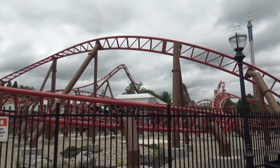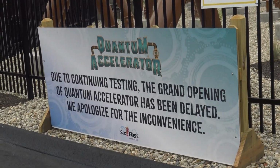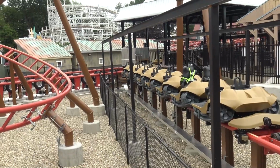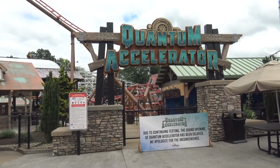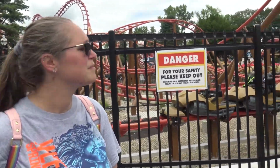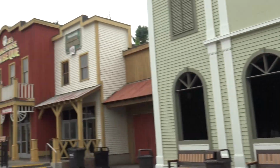As soon as we get in and go to the left, the new roller coaster for 2025, Quantum Accelerator. But due to continued testing, it won't be opening until 2026. It might not be able to be ridden right now, but look at those cars. Ooh, it's gonna be a fun little ride. With this new ride, it seems a little like Steampunk and Quantum Accelerator, or maybe Back to the Future 3, because you have a modern ride in the Wild West area.